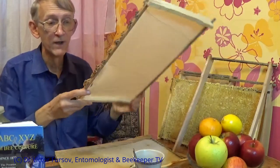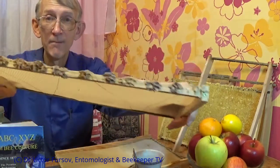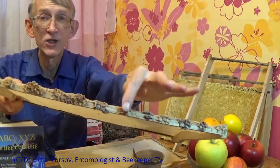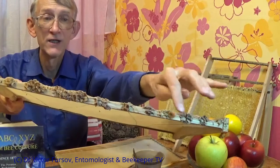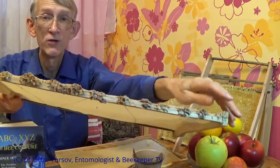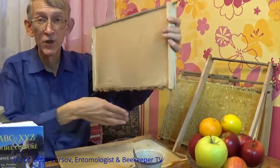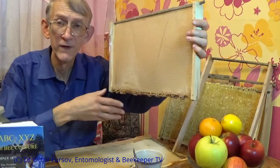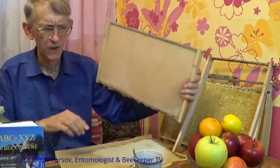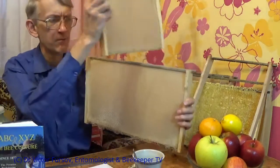I show you. They are attached at some points. On these 12 points they are attached, on end bars and down bars. So they have these 12 points of attachment. So that's why 2 boxes can be easily removed with a beekeeper's tool. Well, but the cross positioning is very important.